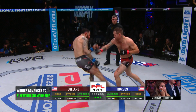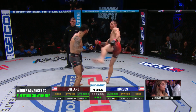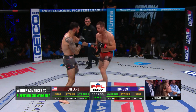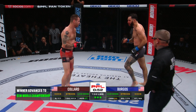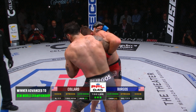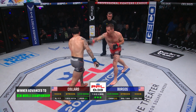Shane Burgos pouring it on here in the 3rd. Potentially the decider in this fight. Beautiful. Rips to the body again. Collard's had a lot of trouble moving his feet at all. He's thrown 416 strikes in this fight, Randy. Wow. As he goes back to work on the body, lands another left hook.